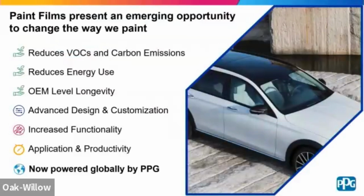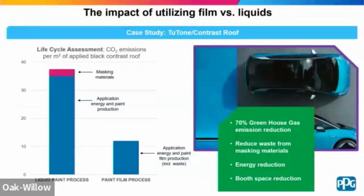The reason we did this, and we look at films really as just another way of putting a coating onto an object, like a vehicle, but it brings with it some fairly significant advantages over liquid paints. For instance, you can reduce the VOCs at the point of use. You significantly reduce the carbon footprint, and I'll talk a little bit about that later. And in some ways, it's actually easier to do design and customization with a film than it is with a liquid paint. And you can actually build in functionality, and there's a little bit of functionality built into this film that we'll talk about. So that's why we got into it, and we have a case study. It's not really what we're doing in this particular project, but if you were to use a film instead of a liquid coating to do a contrast roof, you will actually reduce the carbon footprint by around about 60%. So strategically, this is something that's very interesting to PPG, which is why we've entered this films market.